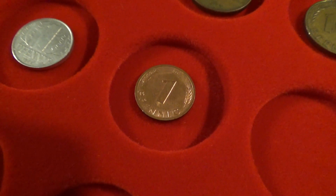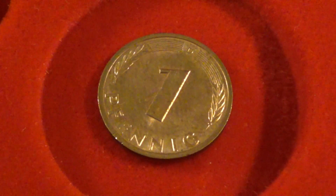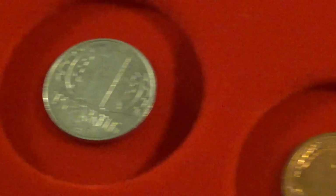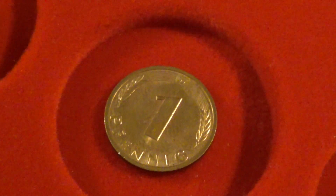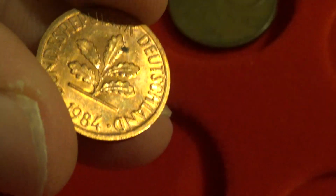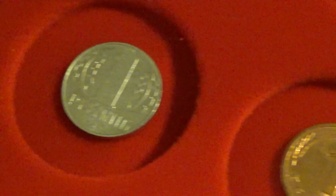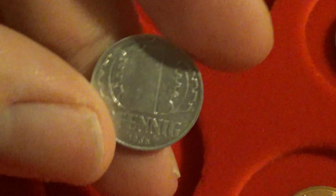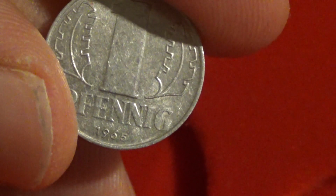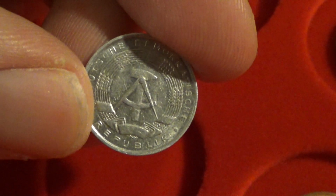We start with the smallest denomination, the penning, or pfennig, or however you pronounce it in German. This is the 1 pfennig, and we got another 1 pfennig. Now, let's take a closer look at these coins. So we see here on the back side that is West German and from 1984. So it's a rather new coin for West Germany. And this is, as you can probably guess, an East German coin from 1965. So it's around 20 years older, and got the DDR coat of arms.